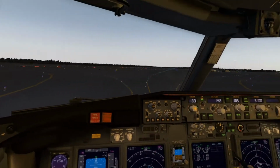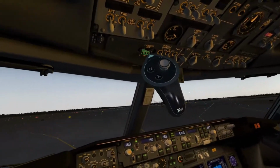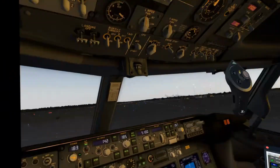And here is Whiskey 8, so flight attendants, please be seated for departure. We can turn the logo on because it's getting dark.